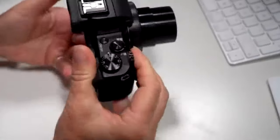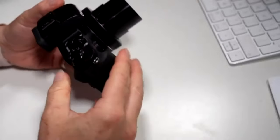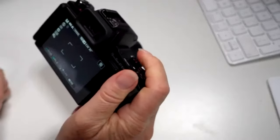So that's another one, you know, you can put it on a strap, but you can carry it quite comfortably just in one hand. It's nice and light. You don't need a second hand to support this camera. It works extremely well.